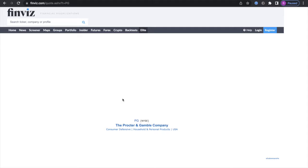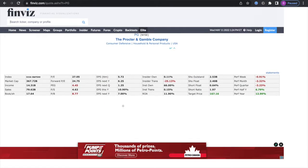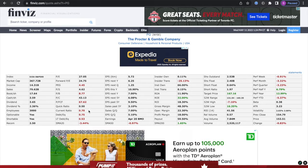So we're going to be looking at their current and quick ratio just to see what the math looks like. They have a quick ratio of 0.5 and a current ratio of 0.7, so it's not that great. And their debt to equity ratio is under 1, which is what we want, but it is quite high, especially when it comes to current debt relative to their equity.